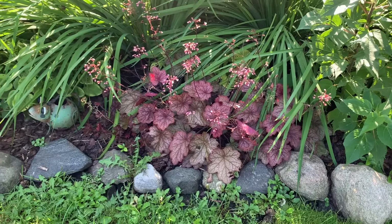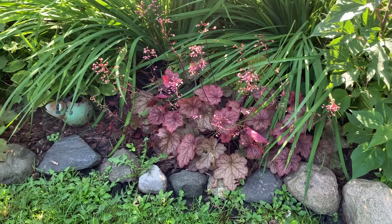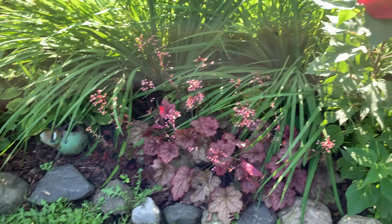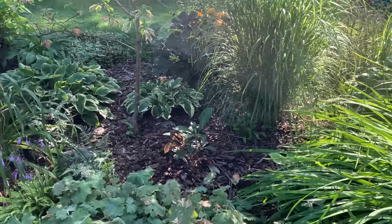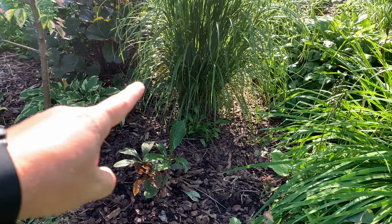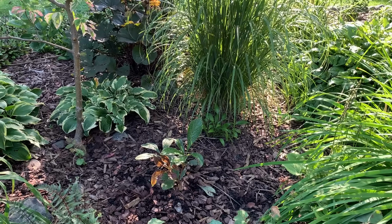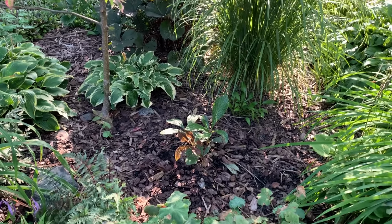And then this is that Georgia Peach heuchera down here. I do like that combo. More of the Rodgersia. This is where I had that hosta that took up this whole area. It covered everything up in there. And yes, even that little hosta back there, I left it. I'm like, that's fine for now.